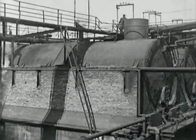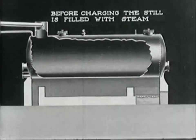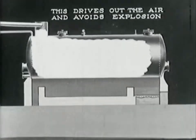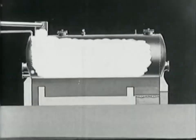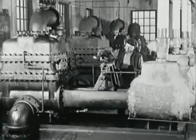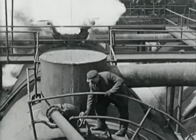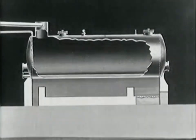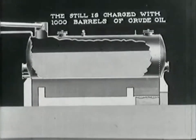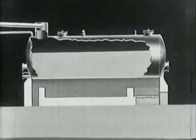A battery of crude oil stills, where the first distillation takes place. Before charging, the still is filled with steam. This drives out the air and avoids explosion. Large pumps force the oil from storage tanks directly into the stills. The still is charged with 1,000 barrels of crude oil. It is then fired.